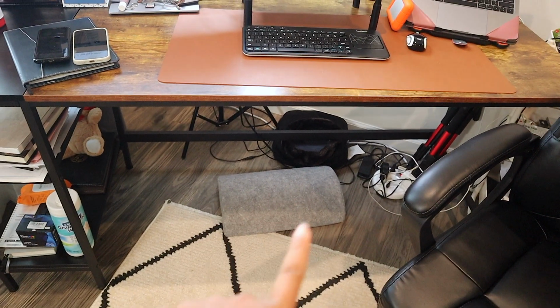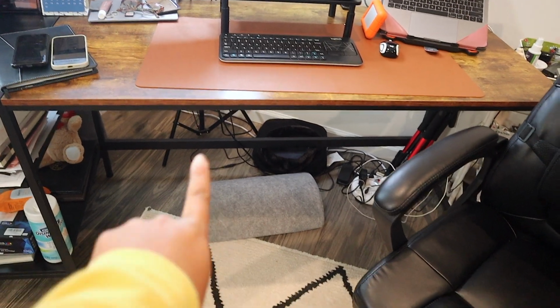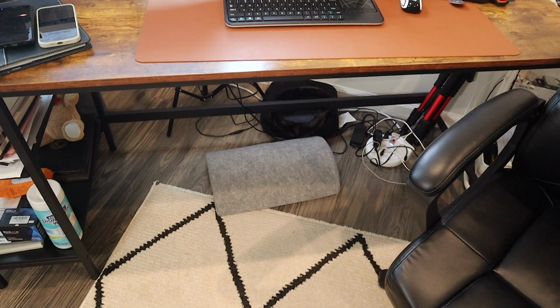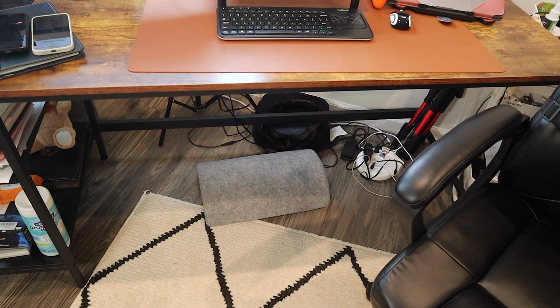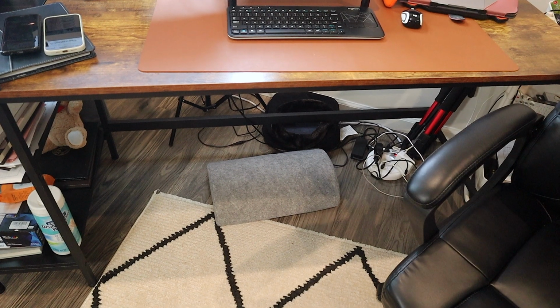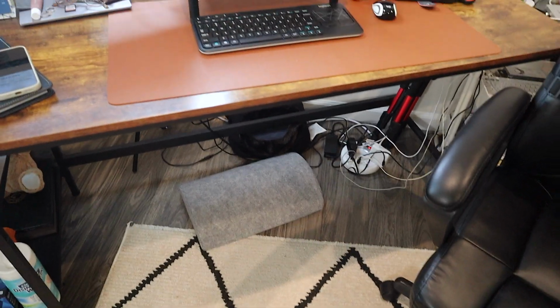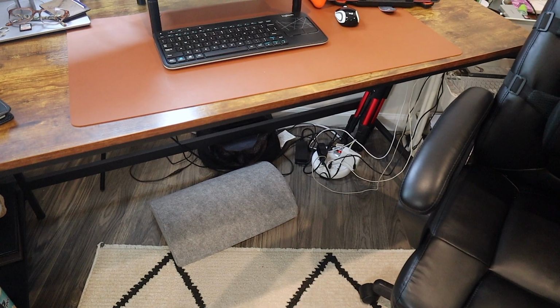And then down there, that little gray pillow thing, that is actually a footrest. So again, comfort is key when I'm working from home. I want to be comfortable. I don't want my back to be hurting or anything like that. So I have to make my space as comfortable as possible.